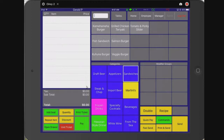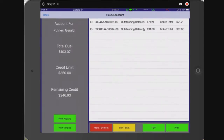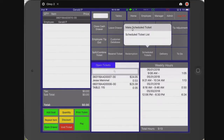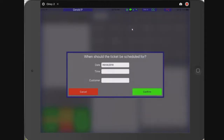So for bars, you have pre-auths. You don't have to take the card, but you can. You can offer credit and a hold limit, if you want, $250 or $50, however you want to do it. You can have long-standing tabs with good friends or house accounts. You can also set where you don't need a signature under a certain amount, which is nice as well. That increases speed. Call-ins or catering prep is available with scheduled tickets.